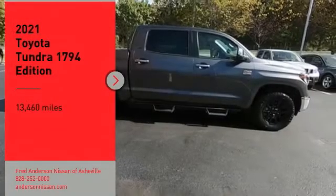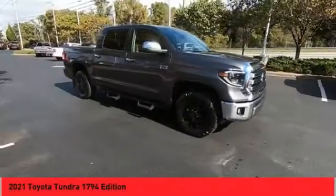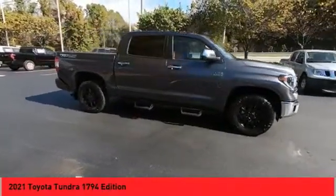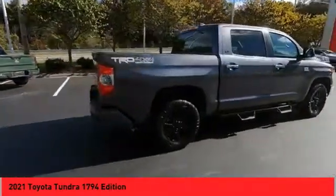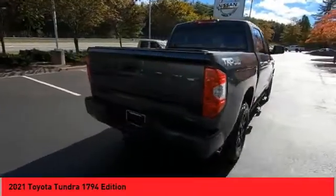Come test drive 2021 Tundra. Tundra has a number of unique features useful for those using it as a work truck, including extra large door handles, a deck rail system, and an integrated tow hitch.